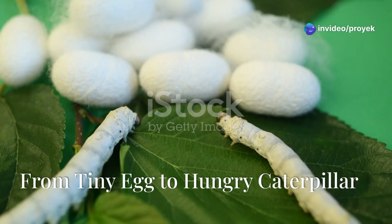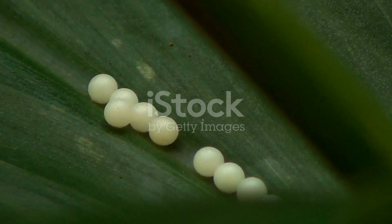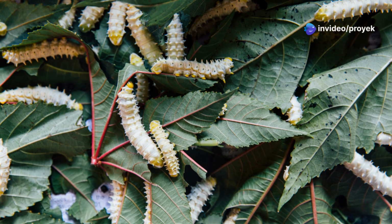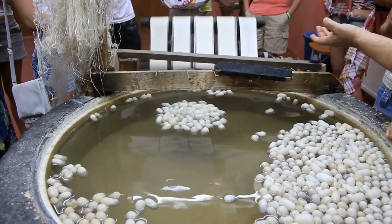The life cycle of a silkworm begins with a tiny egg. These eggs are very small, about the size of a pinhead. They are usually yellow or white in color. A female silk moth can lay hundreds of eggs at a time. These eggs are carefully laid on a special paper or cloth provided by silk farmers.